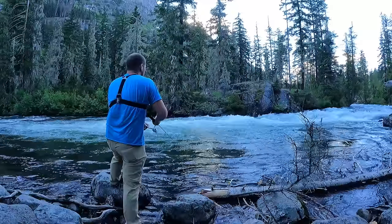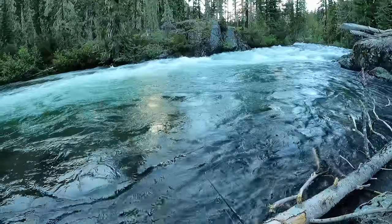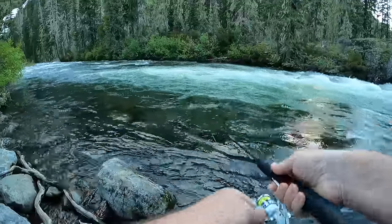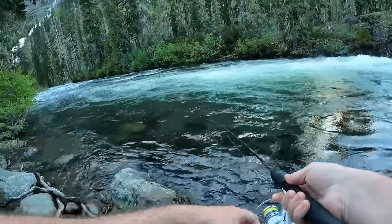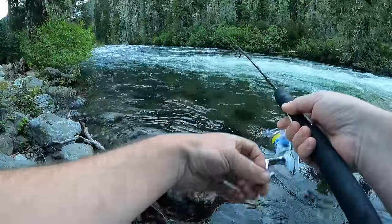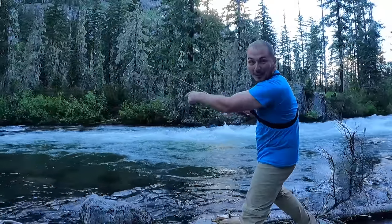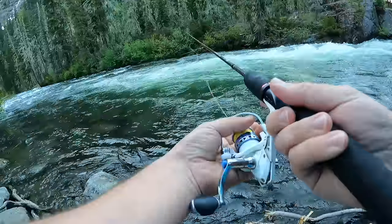Let it sink just a little. Maybe we'll cast down this way, more into the tail out of this. That's gonna be a little easier to fish. There we go. Oh, was that, oh, I don't know. Was that a follow? Oh man, I saw a little shadow right there. Oh man. Come on, let's do this again.